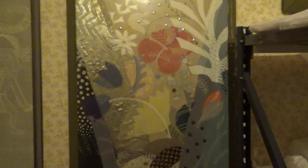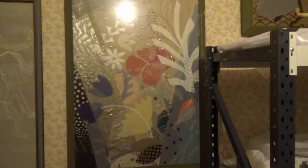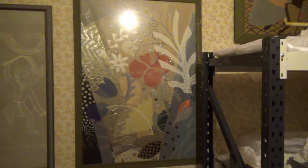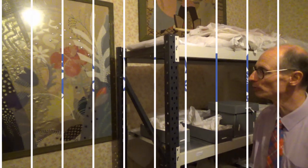So over here, for example, this is a gorgeous piece called The Creation of Flowers, which was made in 1932 by the artist Rebecca Crompton, who was really one of the pioneers of modernist design in embroidery. This piece was actually included in a major exhibition of modern British embroidery at the V&A in that year, 1932.